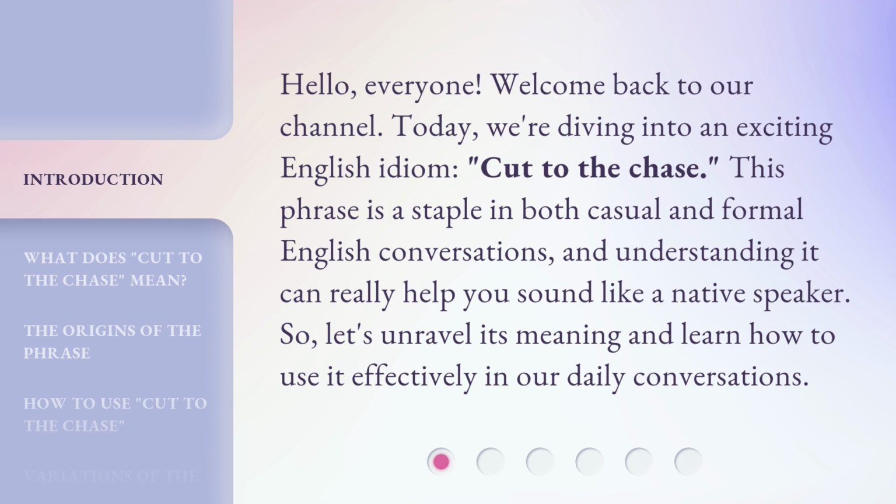Today, we're diving into an exciting English idiom, cut to the chase. This phrase is a staple in both casual and formal English conversations, and understanding it can really help you sound like a native speaker. So, let's unravel its meaning and learn how to use it effectively in our daily conversations.